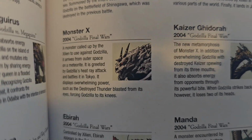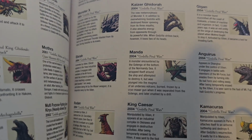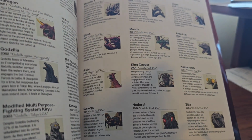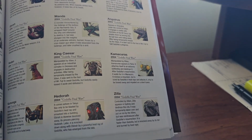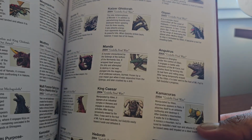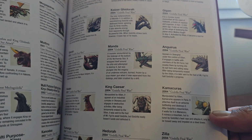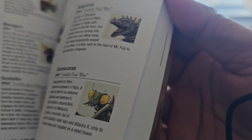Dude, Monster X from Godzilla Final Wars. Kaiser Ghidorah. And the other monsters, including Zilla. That's awesome. For those of you who don't know, in Final Wars, the American Godzilla made an appearance. And when I say American Godzilla, I mean the 1998 version where he got stuck on a bridge. In the Japanese version, they just called him Zilla.